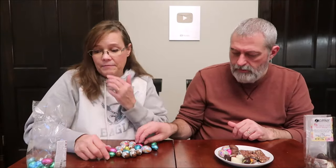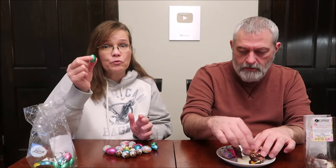They're kind of hard to eat. It's like eating any solid chocolate in America. If you go to Dollar Tree and get a bag of little eggs like this, it tastes the same. So it doesn't matter where these came from. If they did come from Italy, the taste is the same as what you get here. Just solid milk chocolate. I think this is a pretty bag, but this honestly is not one I would get again.